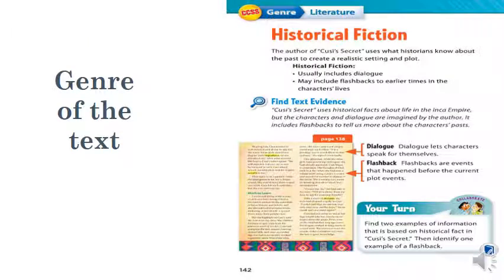Now let's start with the genre of the text. Today we are going to move to a new genre, which is historical fiction. In this story, Susie's Secret, we are going to read a historical story about something which happened a very long time ago. What does this kind of genre include? It includes flashbacks, which means images from a very long time ago, and of course dialogue, which might be imagined by the author. It contains flashbacks to tell us more about the character's past.